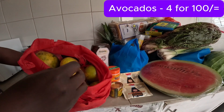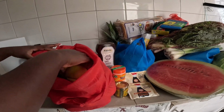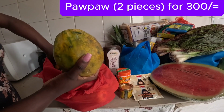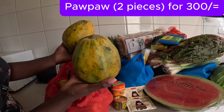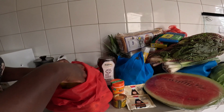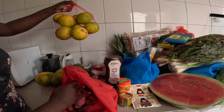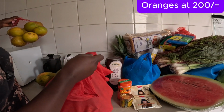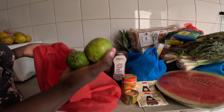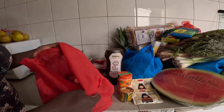Avocados, 3 for 100, I guess. I think, yeah, 3 for 100. Then we have this pawpaw. We have 2 pieces. These 2 are 340. I didn't see, this one is not okay. The avocados were actually 4. And then we have oranges for 200. We have lemon pieces. One is 10 shillings each, so this was 30.